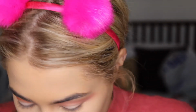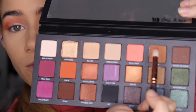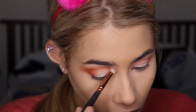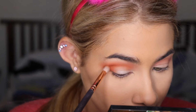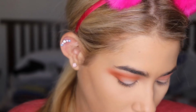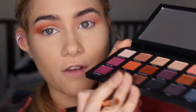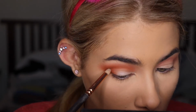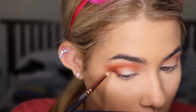And then I'm gonna go in with a little bit of the shade Riff, which is a medium brown here. I'm gonna once again take that through the socket to create some shadow. And then I'm gonna take the shade Punk, which is this deeper brown shade right here. Let me show you guys. Right here, I'm gonna take the tiniest bit of that and I'm gonna change my brush. And I'm gonna take it right in the outer corner of my eye.